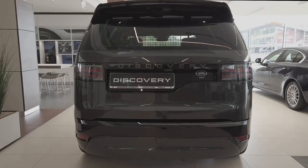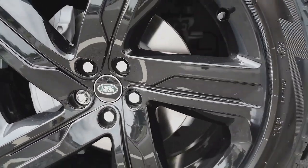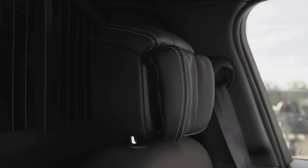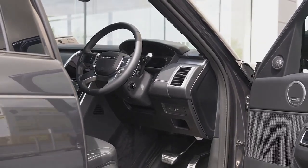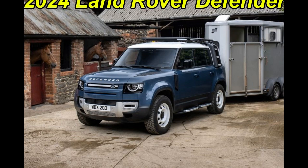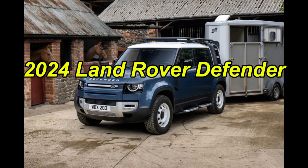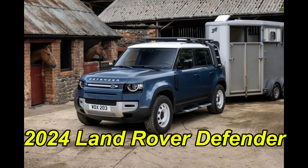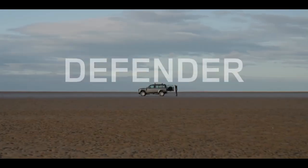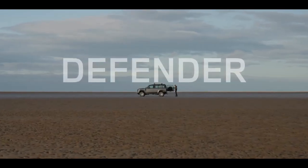The default ground clearance is 8.1 inches, but you can increase it to 11.1 inches by engaging the SUV's off-road drive mode. 2024 Land Rover Defender. Maximum ground clearance, 11.5 inches. The Defender caters to drivers who need a luxury mid-size SUV with ample passenger capacity and outstanding off-roading skills.